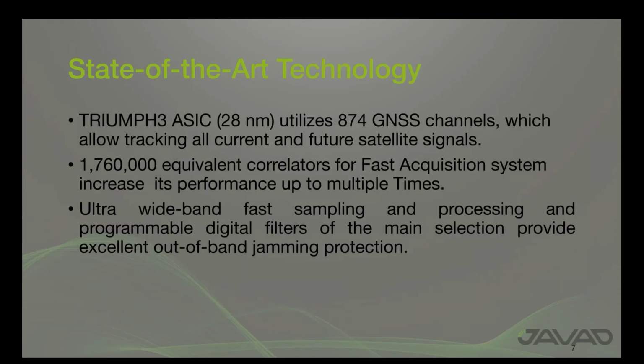TRIUMPH-3 chip is based on 28 nanometer technology, utilizes 874 GNSS channels, which allow taking all current and future satellite signals. Hundreds of thousands of equivalent correlators for fast acquisition increase its performance up to multiple times. The ultra-wideband fast sampling and processing and programmable digital filters of the main selection provide excellent out-of-band jamming protection.